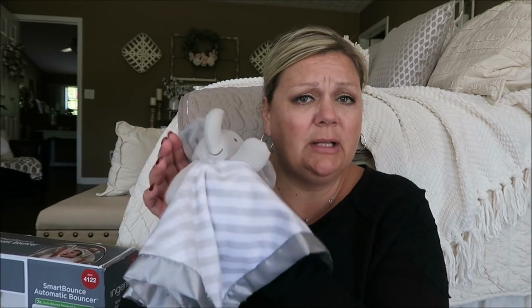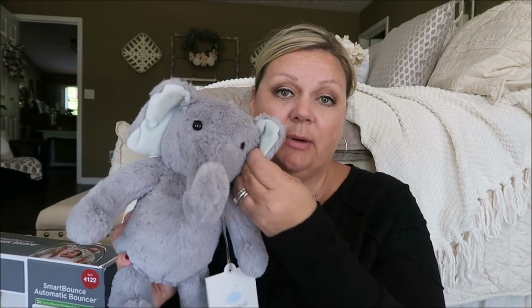One of those, I don't know what they call these, like a little security blanket with a little elephant on him. He's so cute. I love him, and he's so soft, and I think the baby would just love to hold on to this. So got this for the little guy. He's so cute. And then she did have this on her registry, so I picked up this cute little guy. He's another cute little elephant that they could add to the baby's room.